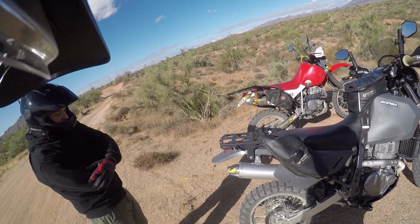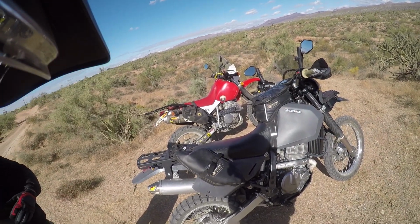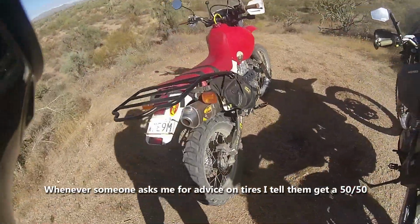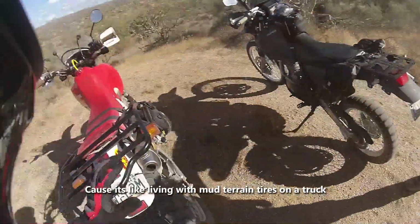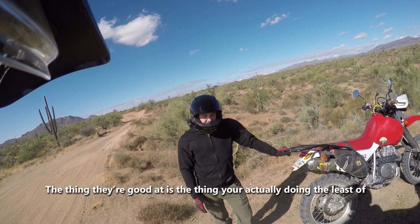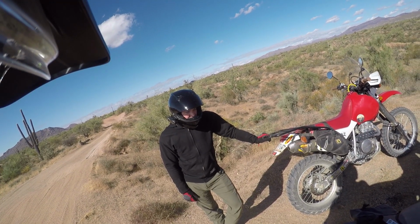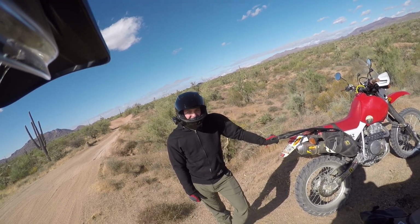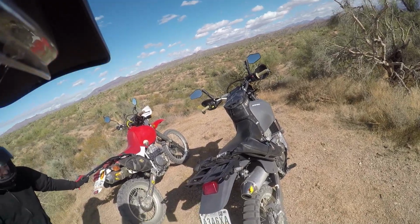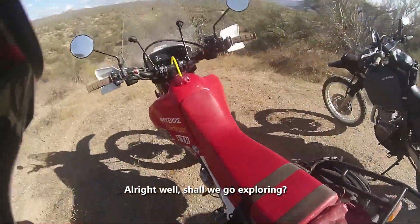That's how it is. I commute on it as much as I can. I just go to the grocery store, gas station, whenever I need to. So whenever someone asks me for advice on tires, I tell them to get a 50-50, because it's like living with mud terrain tires on a truck. The thing they're good at is the thing you're actually doing the least of in most cases. Yeah, we've got mud terrains on the Land Cruiser. That thing is loud and rumbles, and vibrates and wanders. But all right, well, shall we go exploring?